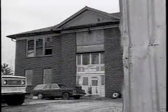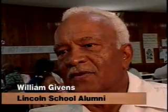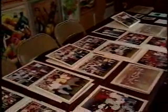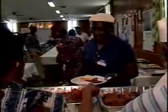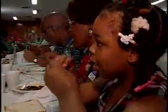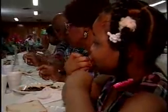Case in point, the Lincoln School in Vandalia, Missouri. Well, most of these people are alumni of Lincoln School, and they have a reunion every 2 years. It's an effort to save Lincoln School, and we're trying to secure funds and raise funds to purchase it. It's already on the historical register, but then to restore it.